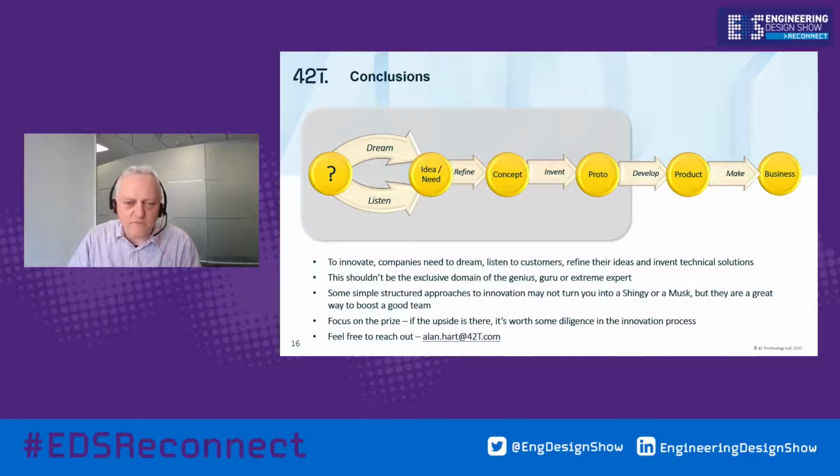I identified 4 phases within that box, and these are not by any means gospel. Dream, listen, refine, and invent. Feel free to categorize those in different ways, but I think those are all important activities. And some simple structured approaches, some of which I've talked about, they're not going to turn you into the next Elon Musk, but they do help you to just do a slightly better job with a team that's already pretty good. And if you focus on the prize and if you focus on areas to innovate where there is an upside, if you can come up with an interesting new product proposition, I think it is worth the diligence.